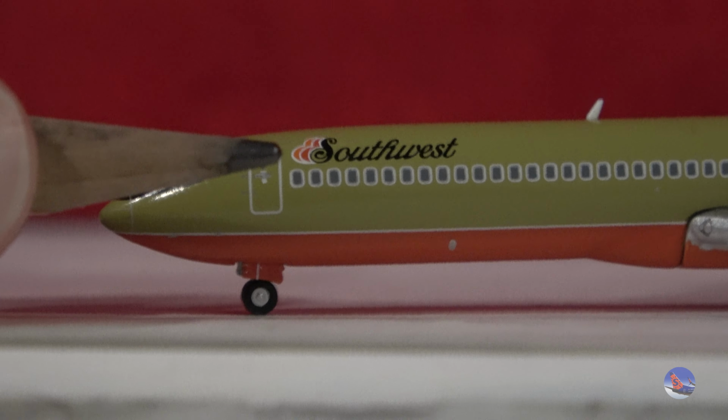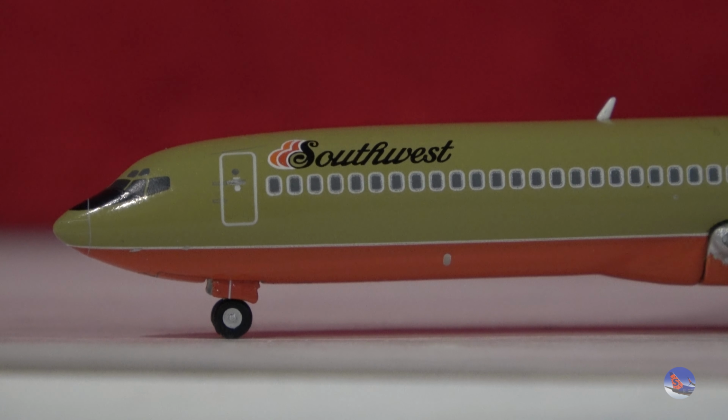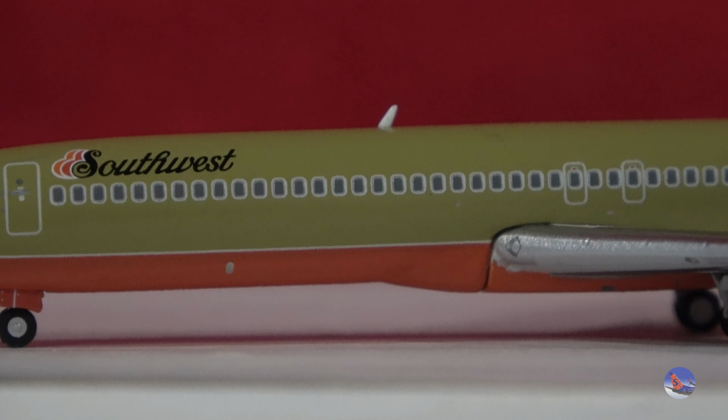We've got the Southwest titles, which are very unique on this aircraft. I think this is the only unique Southwest titles that have ever existed, which, as you can see, the S's are outlined with different colors which match the livery. So we have this greenish color, and then we have the red on the belly that's outlined there along with the white outline. And we move a little further back.